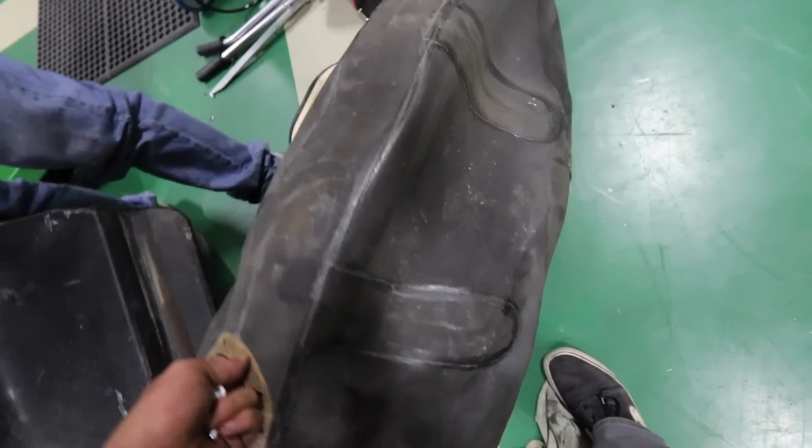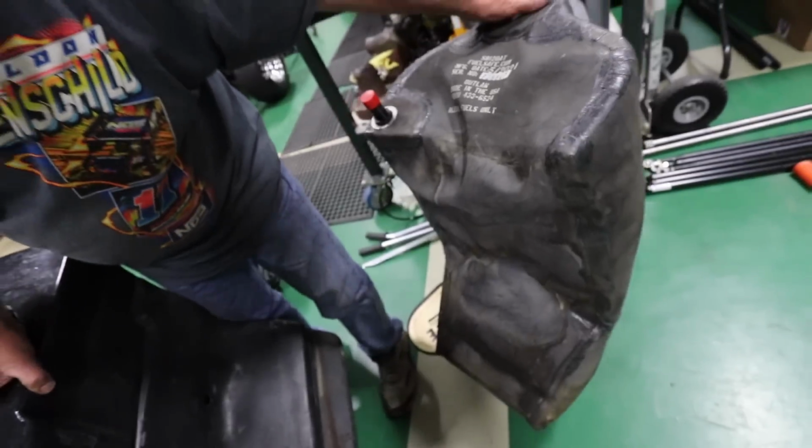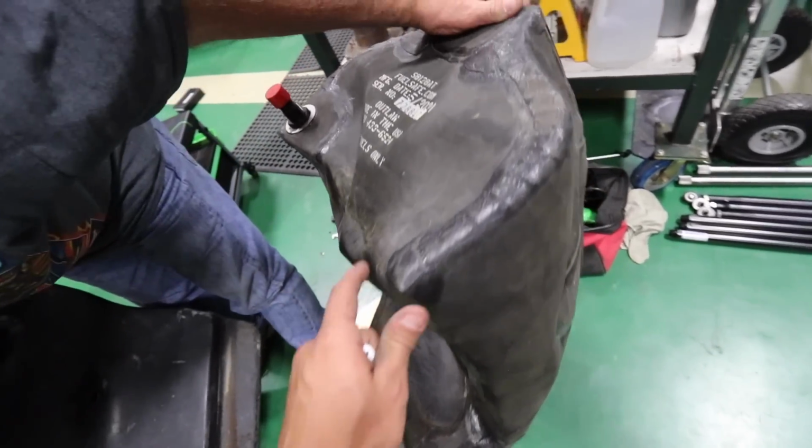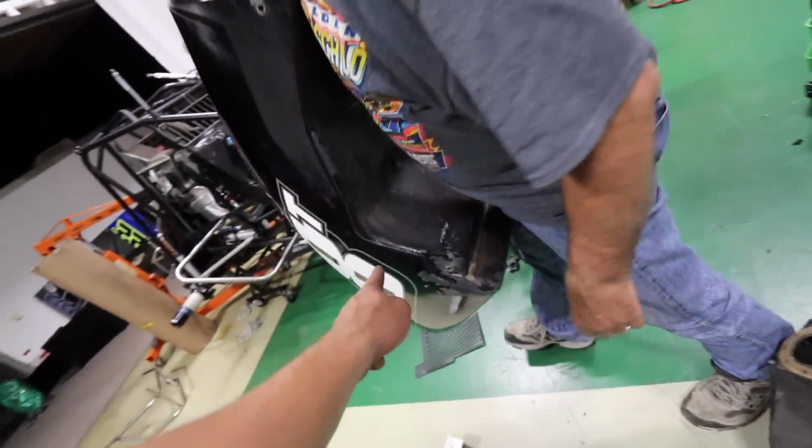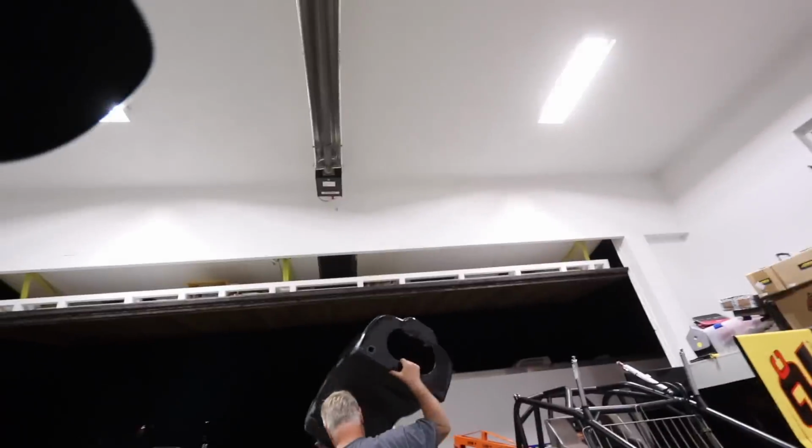So this is the expensive part of it all. These are made of aircraft material. Yeah, very, very nice, super strong. So if you puncture a hole in this, it's junk, but that's good. The shell though, I'm gonna patch it. Yeah, we're gonna patch it.